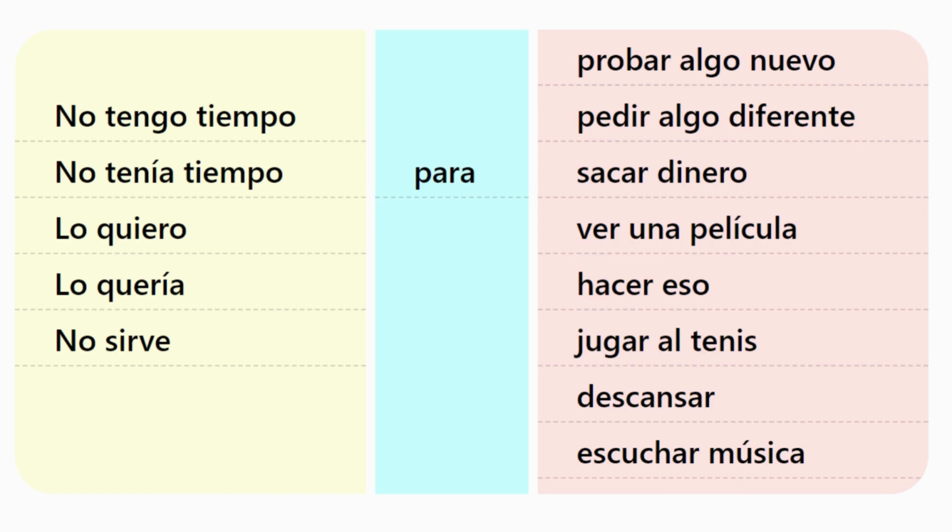I haven't got time to do that. No tengo tiempo para hacer eso. I had time to try something different. Tenía tiempo para probar algo diferente.